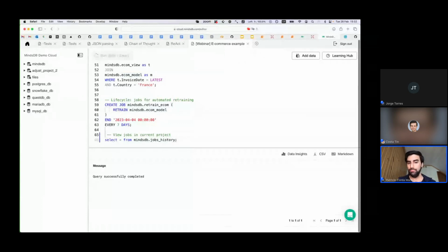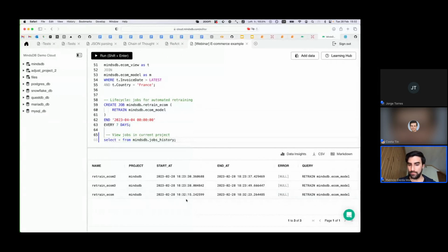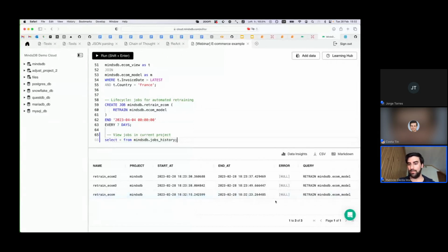And just, again, for reference here, we can see that we have the actual job in the jobs history table, providing all the necessary details: when it's starting, when it's finishing, and if there are any errors, you can check them and even hook into them with webhooks to know that it's happened. With this example, you can also see the potential in this framing of machine learning applications when you start automating those jobs for you and handling retraining, fine-tuning runs, and even prediction runs, all of them automatically.